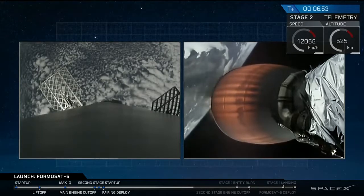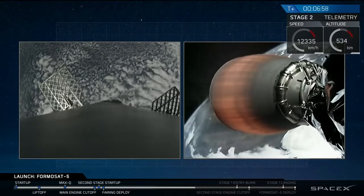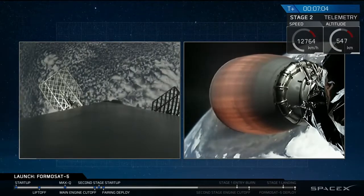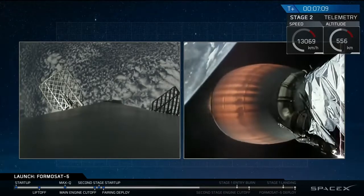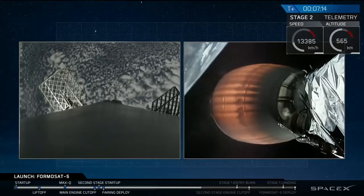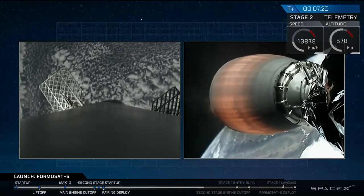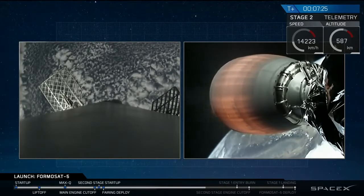We're just under about 2 minutes before that entry burn is going to begin on stage 1. And again, during that entry burn, stage 2's Merlin vacuum engine will shut down. And as we mentioned earlier, this is a really short webcast. This is a short flight. We're not going to have an extended duration coast. Only 2 minutes after SECO, after that Merlin vacuum engine on stage 2 shuts down, we're going to deploy the Formosat 5 spacecraft onto orbit.